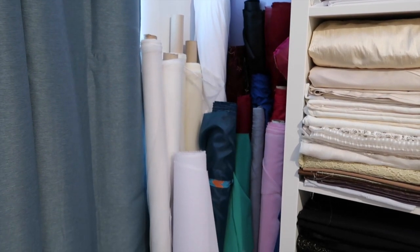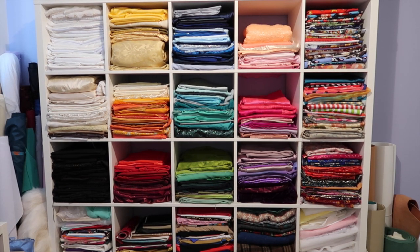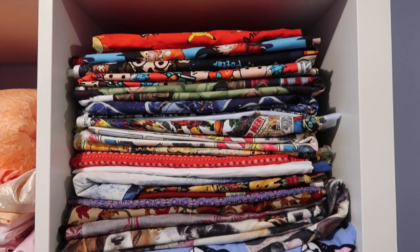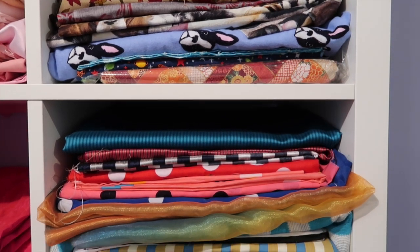Now we move on to fabric, and in the corner is all the fabric on rolls and bolts. And here is a shot of all the fabric, neat and organised. Please may it stay that way. On the far right, we start with a patterned fabric. The top shelf is mainly made up of cottons, but there are a few blends in there as well.